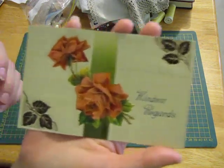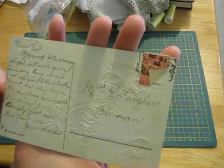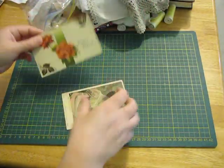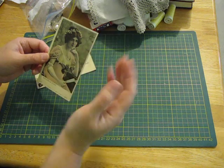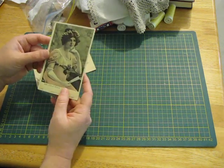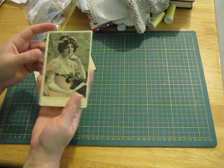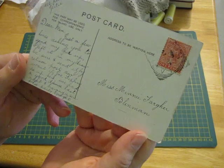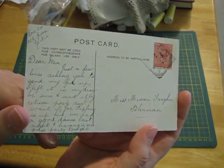So look at that. Beautiful. And most of them have the writing on the back as well. So happy with that because it's the first time I've found vintage ones. I've found, I suppose you'd call them vintage postcards, but not this old and not with these beautiful pictures. So I was quite happy about that find today.